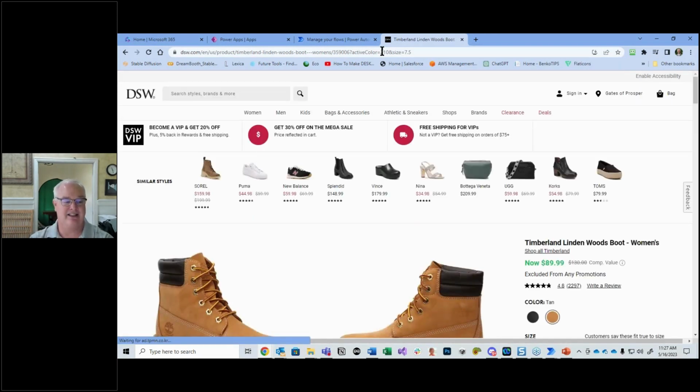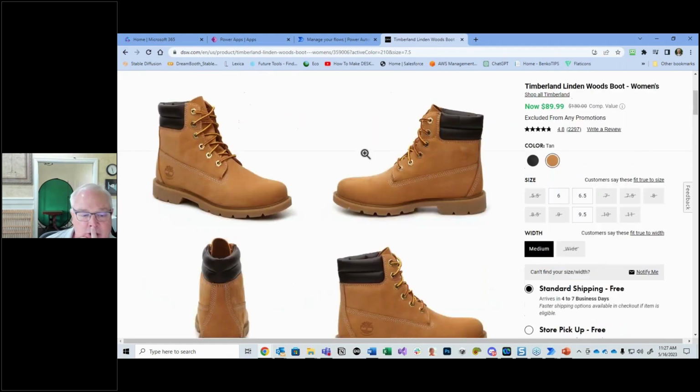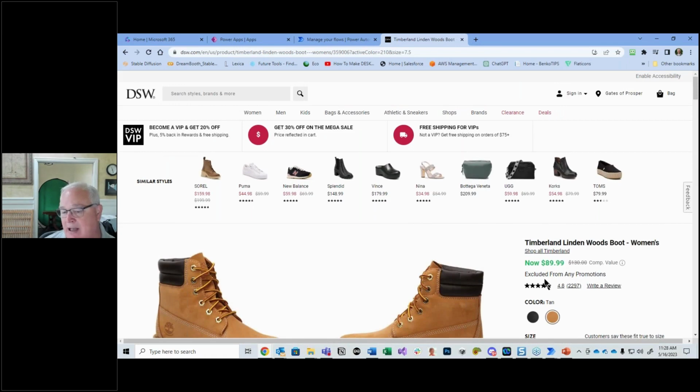So I went out to DSW, I'm comparing women's boots, and I put in one, and I really like this boot. It's very similar to one that I sell, and I want to look through all this information that they have on this boot, and basically I want to scrape the screen for the price, which is right here: $89.99, was $130. So they just did a price drop not too long ago, and I want to be able to capture this information. Now I'm going to show you how Power Automate Desktop will open up an instance of your browser and allow you to select anything on this page that you see and set it as a variable that we're going to store.